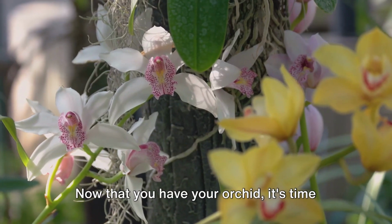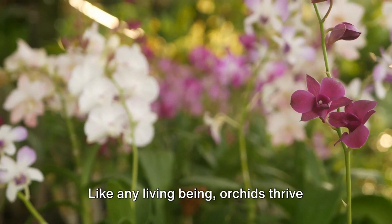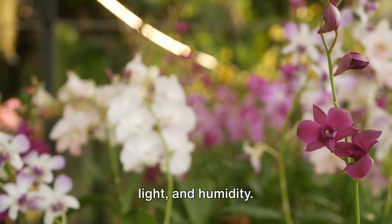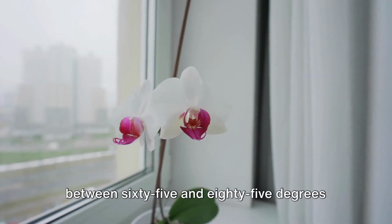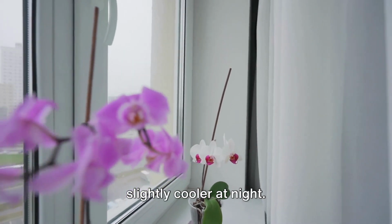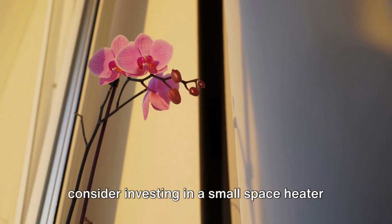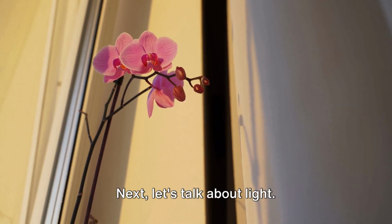Now that you have your orchid, it's time to create the perfect environment for it to flourish. Like any living being, orchids thrive under specific conditions, and in this case, the key factors are temperature, light, and humidity. Temperature first. Orchids typically thrive in temperatures between 65 and 85 degrees Fahrenheit during the day, dipping slightly cooler at night. This makes them ideal for indoor living in temperate zones. If your apartment gets a bit chilly, consider investing in a small space heater to maintain a consistent temperature.